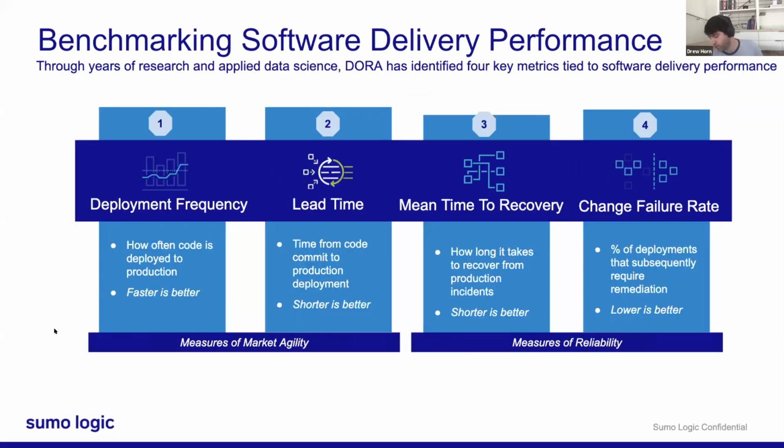Here are the core 4 DORA metrics. It's a bit of a tongue twister when it comes to software delivery performance, so I just wanted to step through those real quick. You've got deployment frequency, which is how often code is deployed to production. Lead time, which is the time to go from code commit all the way to production deployment. Shorter is obviously better. Those are the measures of market agility or throughput.